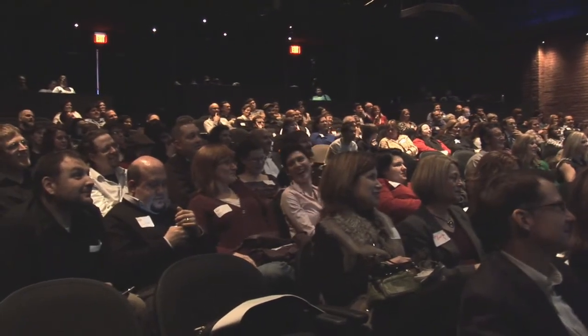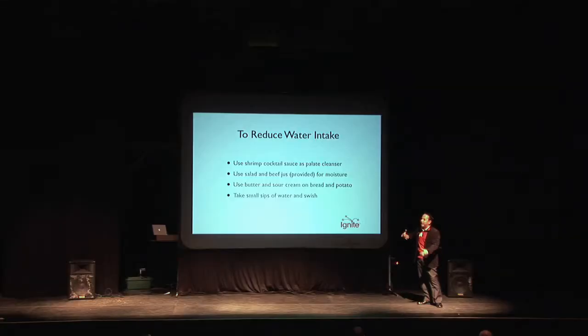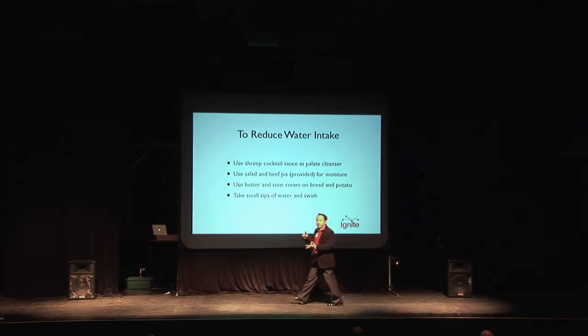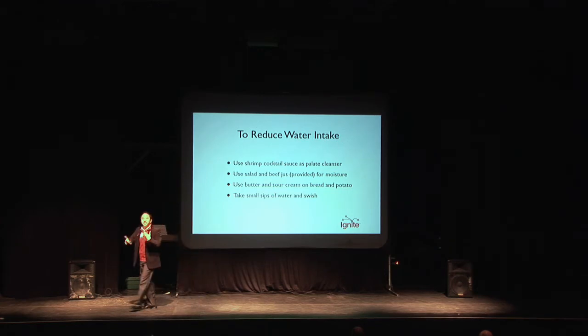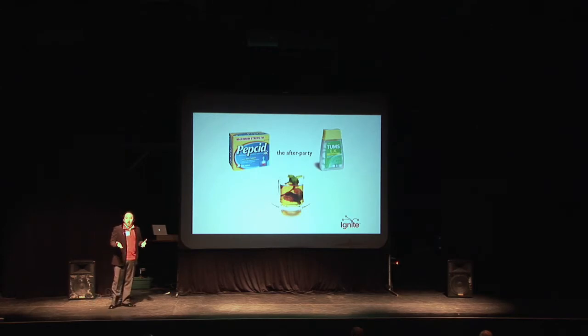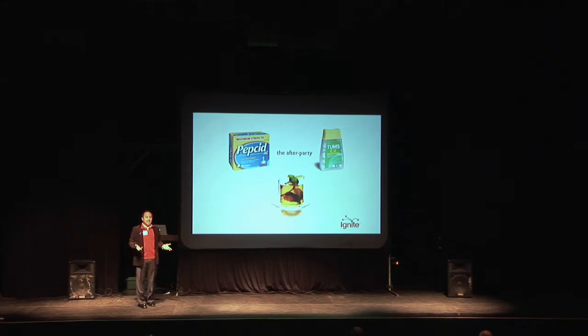You see the salad and the shrimp cocktail are placed strategically so that you don't have to take in too much water, because you don't want to take on more fluids than you actually have to. So you use the shrimp cocktail, you use the butter, you use the dressing, you use the sour cream to help lubricate your esophagus and really change your palate up. The after party consists of, you get your name on a wall and you get a t-shirt, but what you really are going to want is some good antacid, maybe some mint tea.